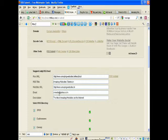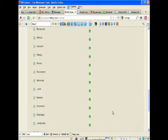And then here on the email, I suggest that you put either an email that you don't read very often or a bogus email, because basically you're going to get the confirmations everywhere that your site has been submitted. And I tell you, it's very, very annoying because you're going to be getting a lot of these emails. And then of course you have to put the description. The description of my site is the most amazing websites on the internet. So the moment that you're done, you're going to click submit.